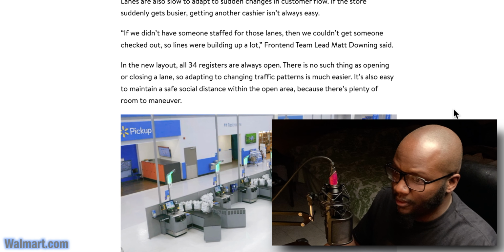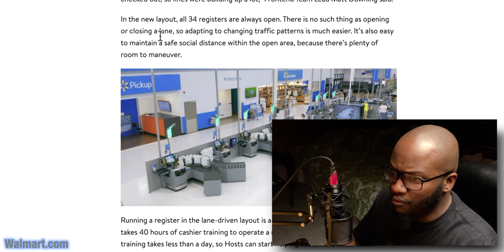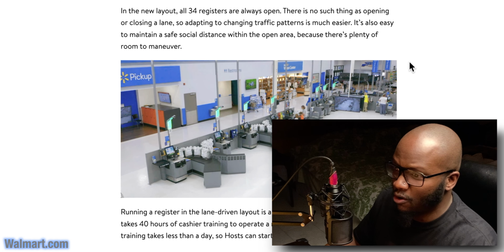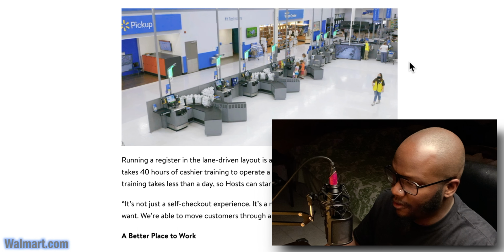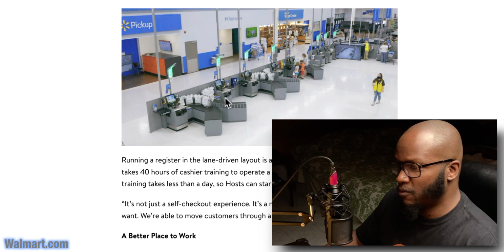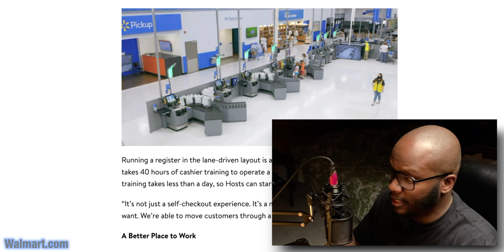Okay. If we didn't have someone staffed for those lanes, then we couldn't get someone checked out. So lines were building up a lot. In the new layout, all 34 registers are always open. There is no such thing as an open or closed lane. Okay, yeah. So exactly like I was saying, people want to get in and get out. So they'll see these lanes open and they'll just go to them, cash themselves out and leave.